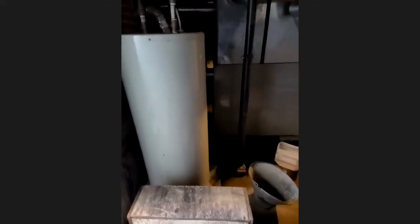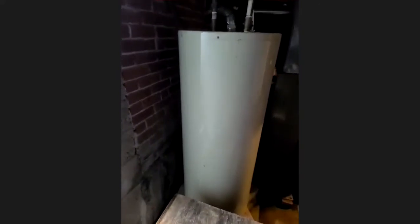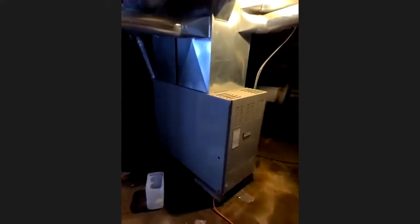So we have an electric water heater. I won't say a hot water heater because that's an incorrect term. It's a water heater. You don't heat hot water, you heat cold water. There's our boiler. We do have an inside tank. The tank looks like brand new in here. It's in really, really good shape.